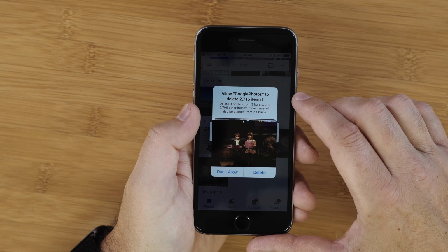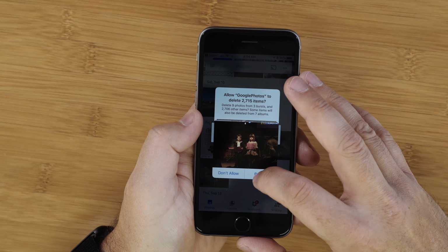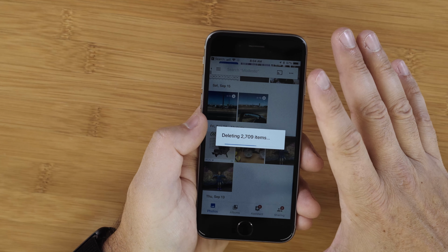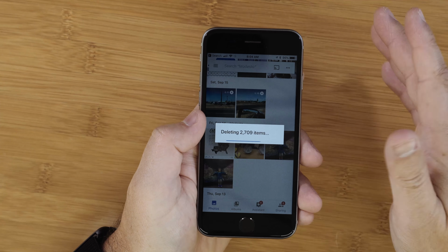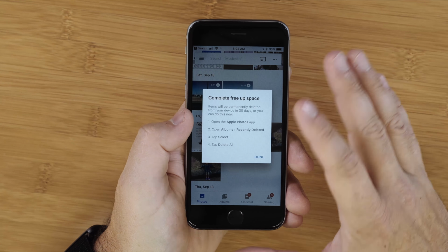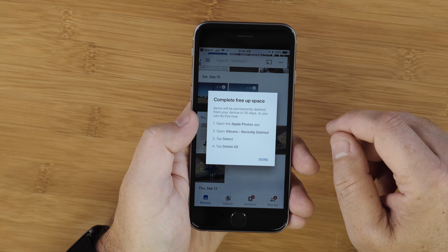So it says delete 9 photos from Burst and other items. They'll be combined. I'll go ahead and hit that delete, and it's going to go ahead and delete all those items from my phone. But of course, they're backed up, so it does not matter. Now, after it deletes and clears up all that space on your phone, it lets you know that there still is one additional step that needs to be taken.